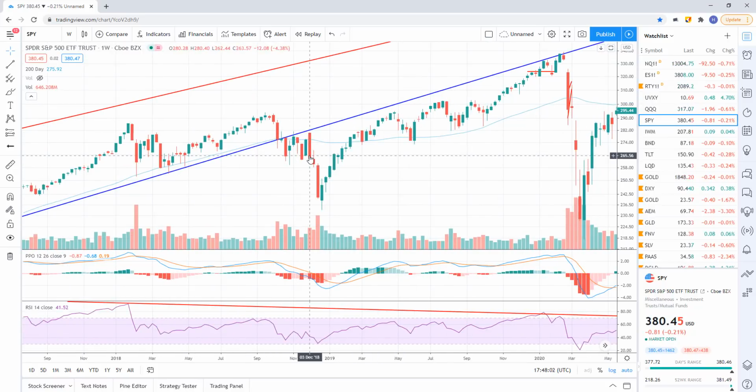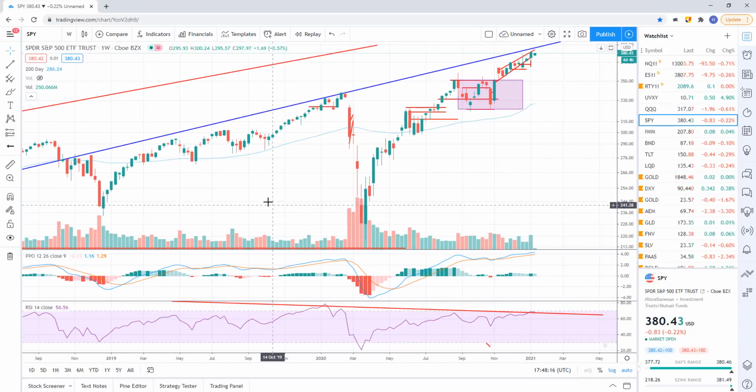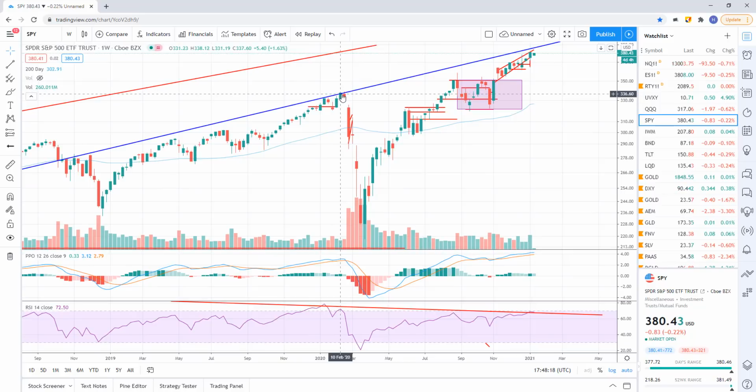This is when the Fed started really stepping in and reversed their interest rate hiking. They were hiking rates and reducing their balance sheet, and the market broke trend right here, and the Fed did a 180. And then what did they do? Well, they created a back test of that trend line, and then it rejected.